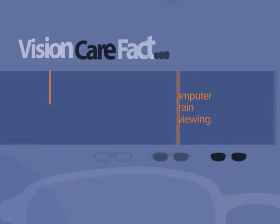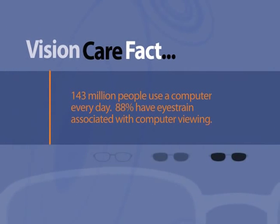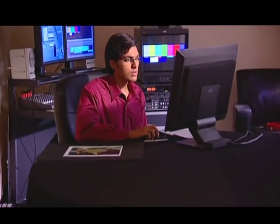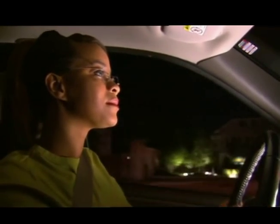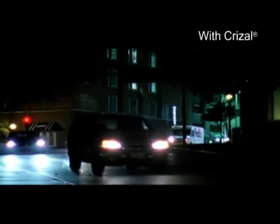143 million people use a computer every day. 88% have eye strain associated with computer viewing. Do you work at a computer 3 or more hours each day? Special computer lenses help relieve eye strain and fatigue caused by computer monitors. If you drive at night, the glare of oncoming headlights can be distracting and dangerous. Crizal anti-reflective lenses work wonders in these situations, providing the clearest possible vision.